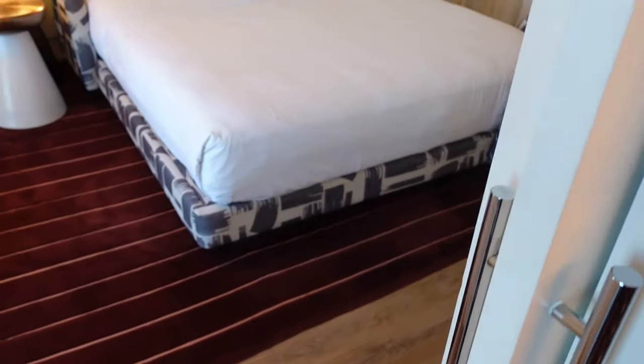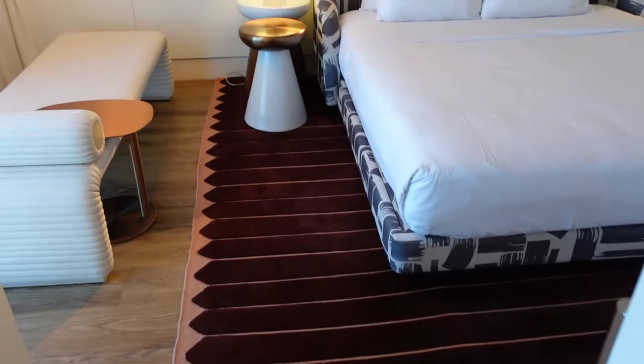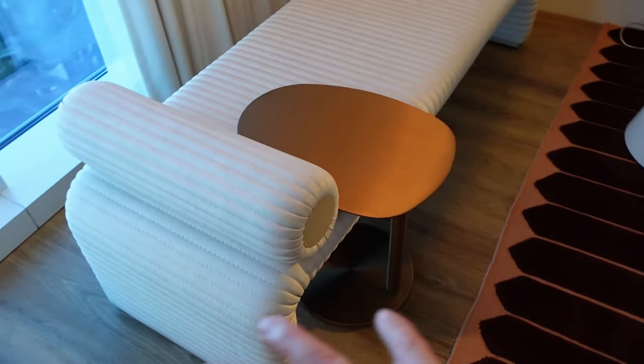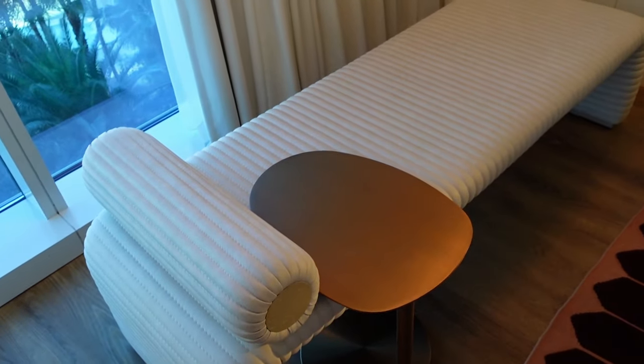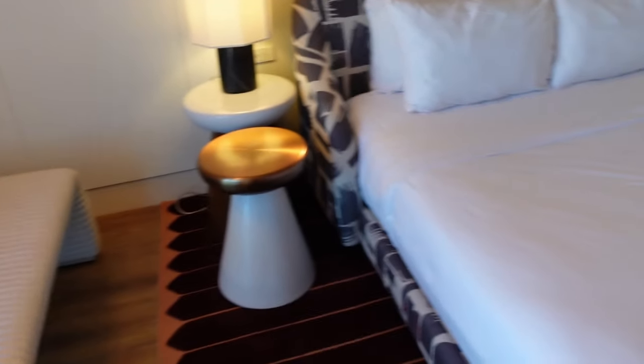Okay, so there's also the bedroom, and it does have a door that closes, so you can close off the bedroom if you want to for some reason. I don't know why, but if you wanted to. And this is the bedroom. It's got this cool little, what is that, a chaise lounge? I don't know how you say that. More awesome views. These little tables, nightstands, and look at this bed.